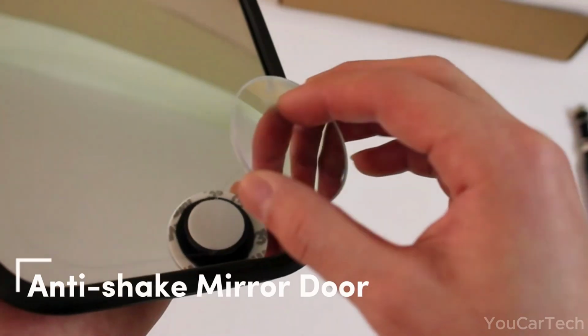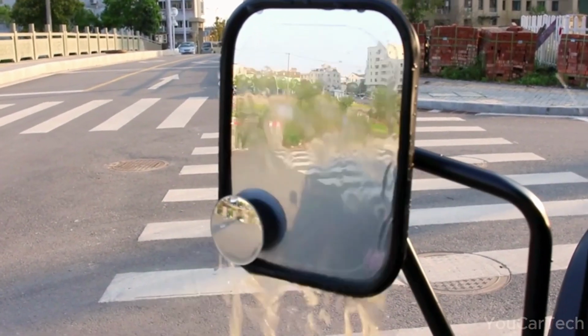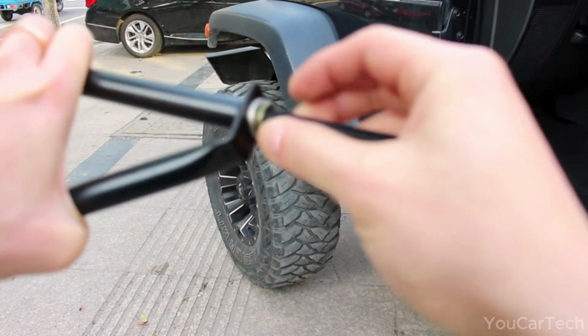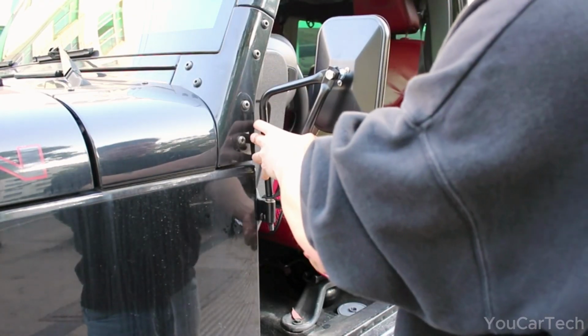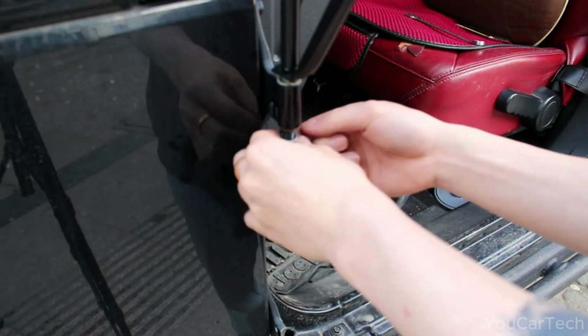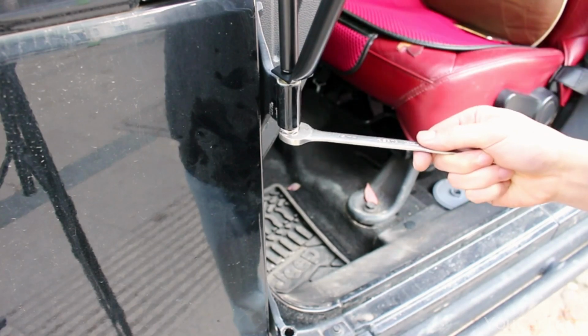Offering a wide 7.8-inch view for safer drives, the reinforced glass mirrors come with adjustable angles and a handy blind spot mirror. No more wind whistling in your ears. Streamlined mirrors keep things quiet while you cruise. Plus, stability is key. Fixed rods form a sturdy triangular shape, so say goodbye to shaky mirrors.